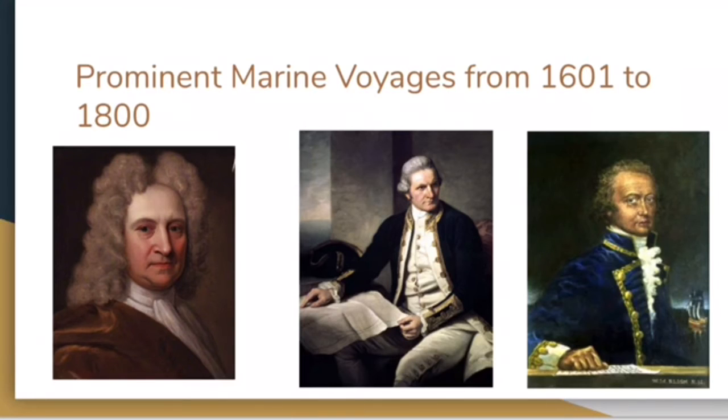In December of 1787, the Bounty set sail from England to Tahiti under the command of Lieutenant William Bligh. The main goal of the voyage was to obtain breadfruit plants from Tahiti and transport them to the West Indies. The Bounty arrived in Tahiti in October of 1788.